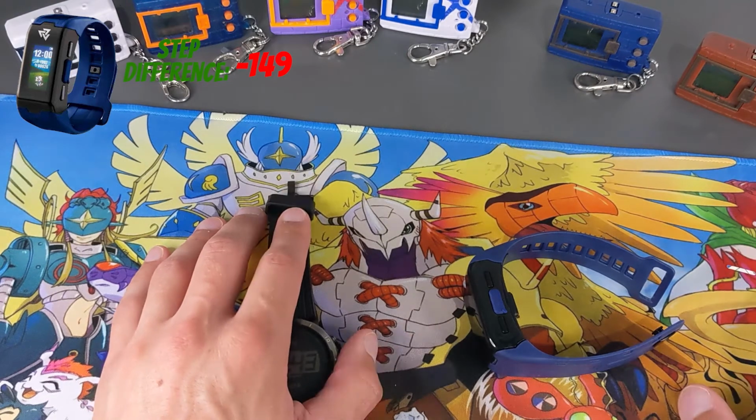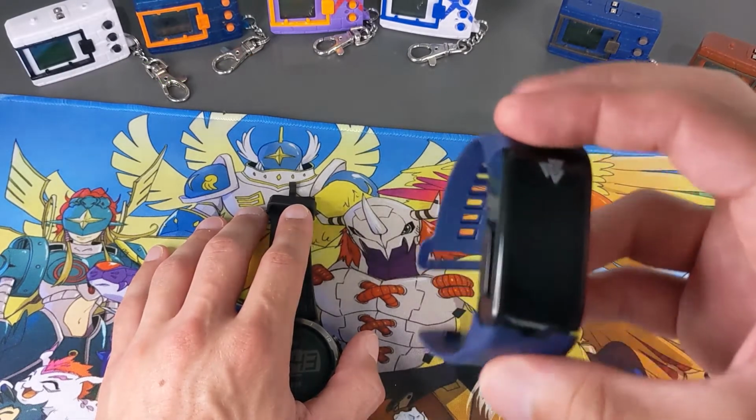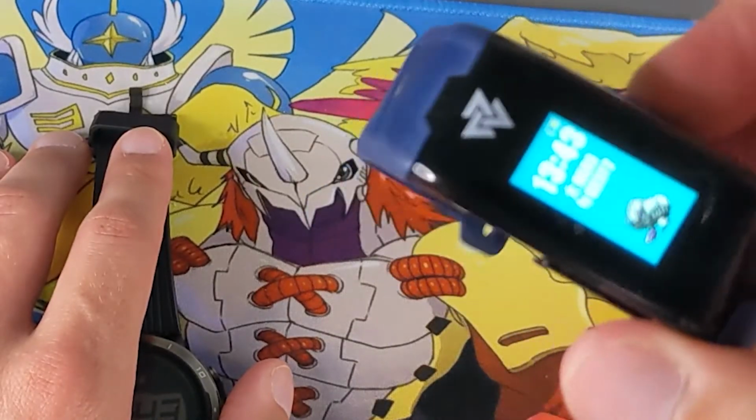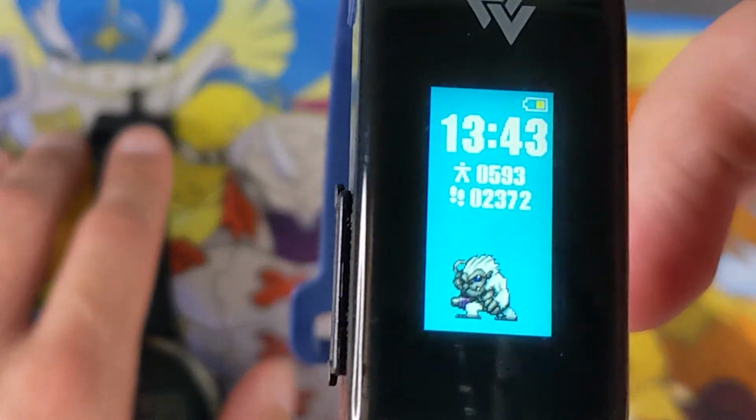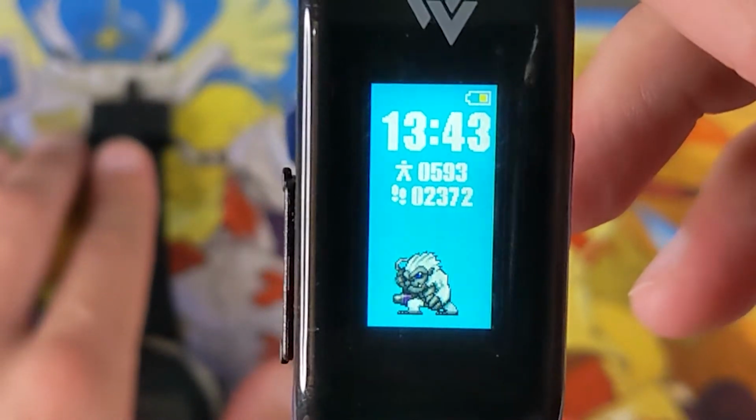So judge it with what you will, but I don't think that's enough to really cause an issue for you. Even if you were to bring that up to say 10,000 steps, yeah, I guess you are kind of getting a bit of an inaccuracy there between them. But the Digivice V is recording less. So in that sense, I think that's okay. If it was recording more, that'd be when I'd be a bit worried, because you might be like, wow, I've done 10,000 steps today, but really you've only done like 6,000. That could be an issue.